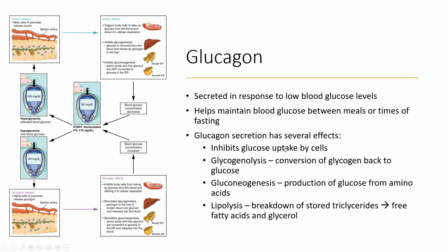Glucagon is secreted in response to low blood glucose levels. We call this hypoglycemia. Remember that normal blood glucose is around 90 milligrams per deciliter. So when that blood glucose drops lower, usually lower than 70 milligrams per deciliter, glucagon will be released. This helps us maintain our blood glucose in normal levels between meals or times of fasting, such as sleeping.